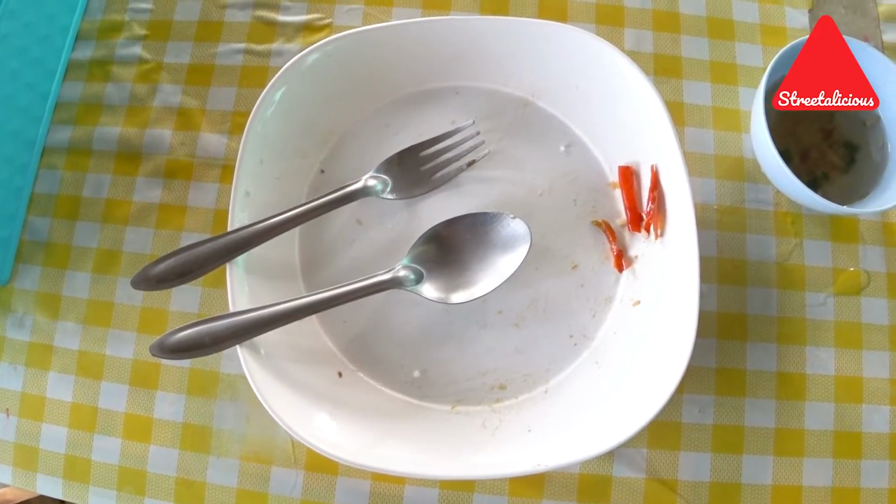Not a lot of people try this before, so if you are ever in Thailand, you should try this dish out. This is extremely delicious.